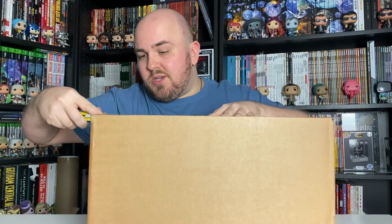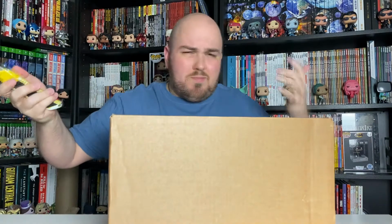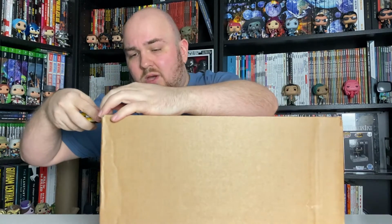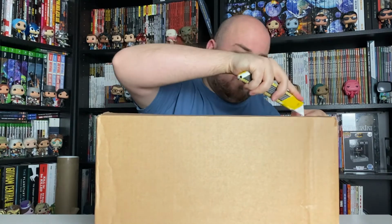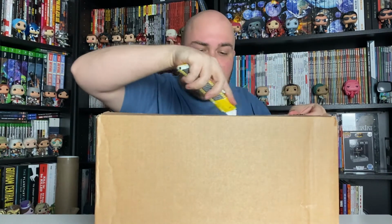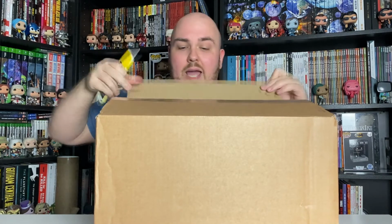Now, if memory serves me, there are 3 Pops in here that I'm not going to be showing off, mainly because I want to collect the whole set, the whole wave, and then do a full review of them. But I'll still show you what they are. We just won't be taking a closer look at them.